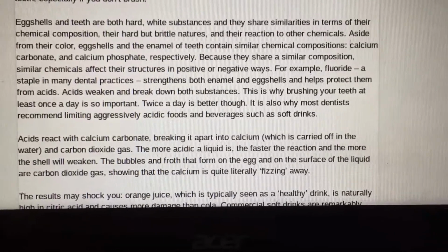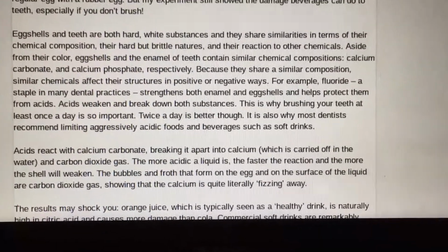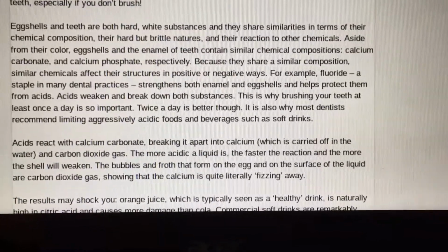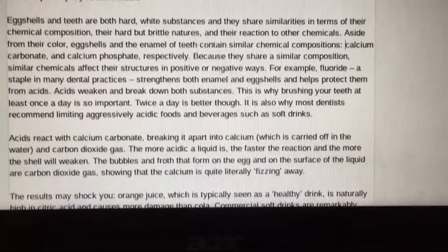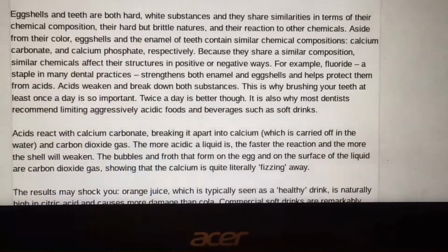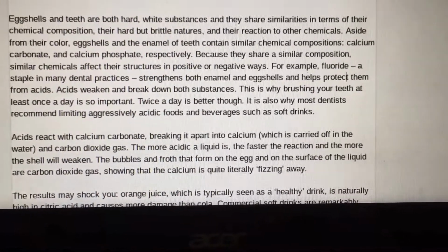Acids react with calcium carbonate, breaking it apart into calcium, which is then carried off in the water, and carbon dioxide gas. The more acidic a liquid is, the faster the reaction and the more the shell will weaken. The bubbles and froth that form on the egg and on the surface of the liquid are carbon dioxide gas, showing that the calcium is quite literally fizzing away.